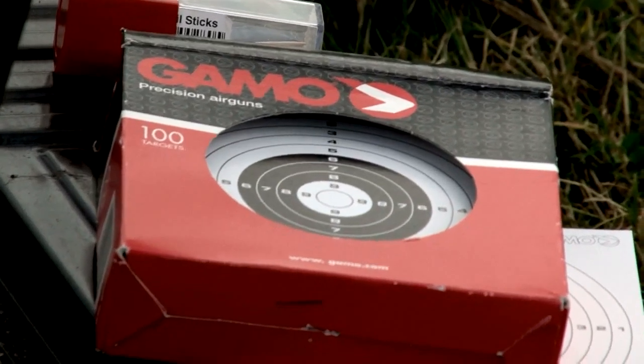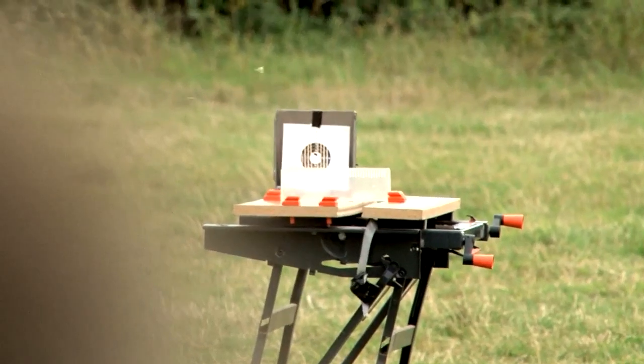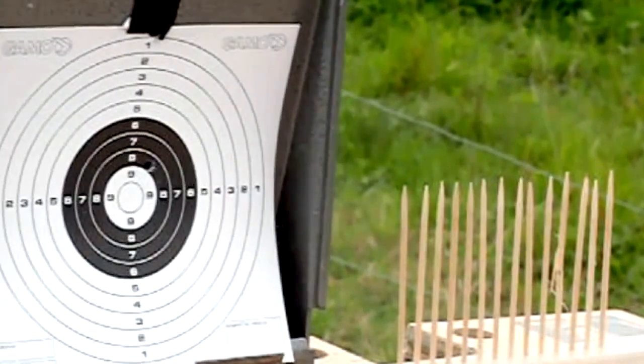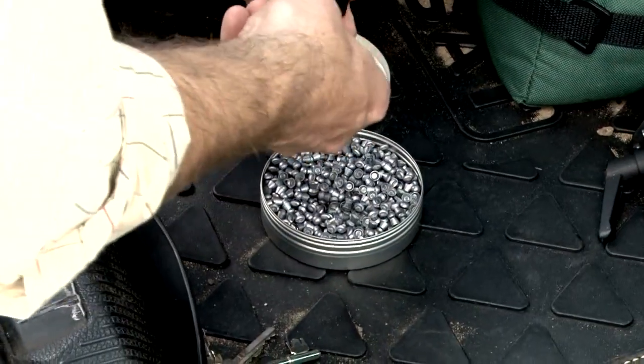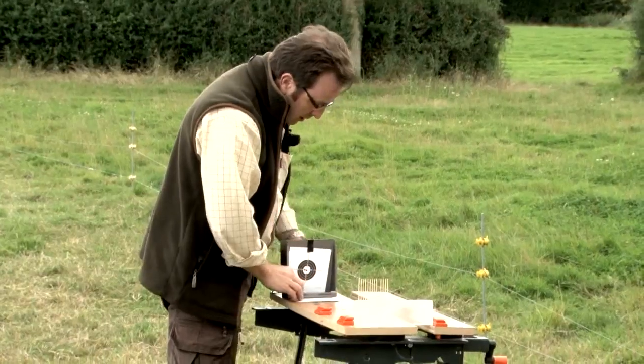People often say, well, I can't believe I was trying to take a shot at that squirrel in a tree or a pigeon or whatever, and I missed. Well, very often the reason you miss is because you've clipped a twig. And people say, oh yeah, but I use a heavy pellet and a .22, couldn't possibly be deflected by a little twig. Well, I'm going to prove to you that any pellet of any calibre, even at high power, will always be deflected by any kind of twig.